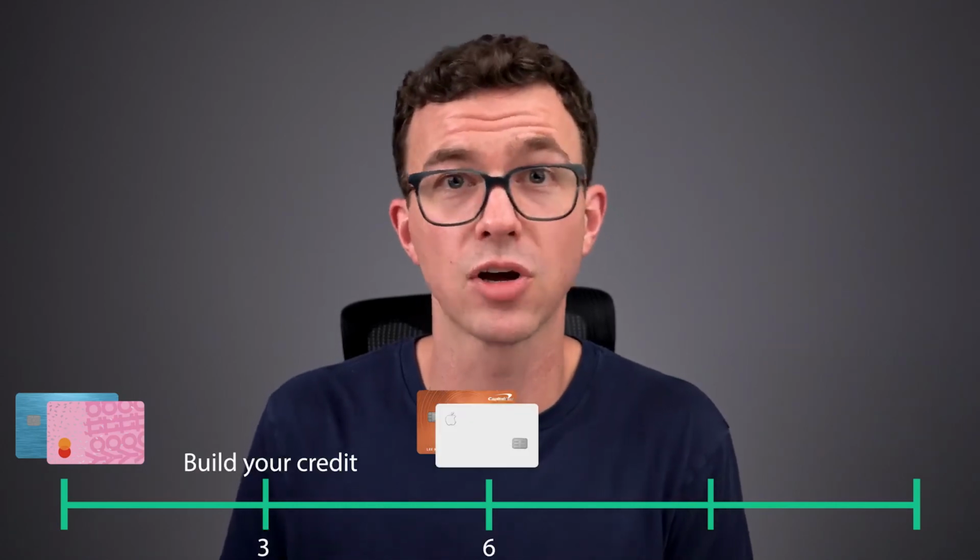So you could have 2 cards right away, and over a couple of months, say 3 to 6 months, making on-time payments, having a low utilization, you're going to see your credit score start to climb at that point. If your score is in the low to mid 600s, then you should be able to get the Capital One Saver One card for good credit or the Apple card.